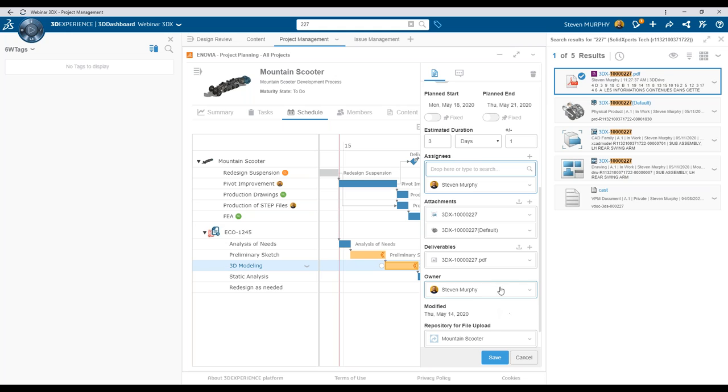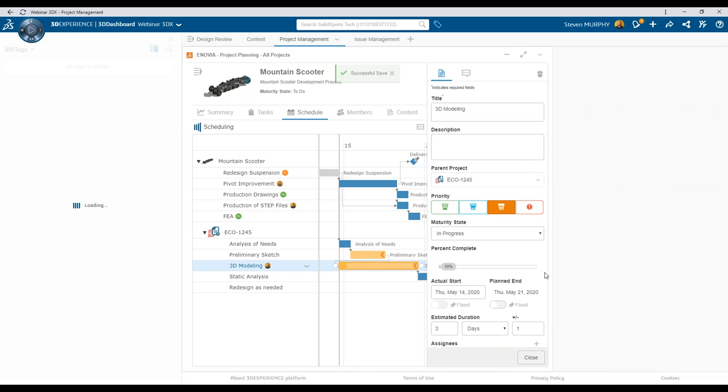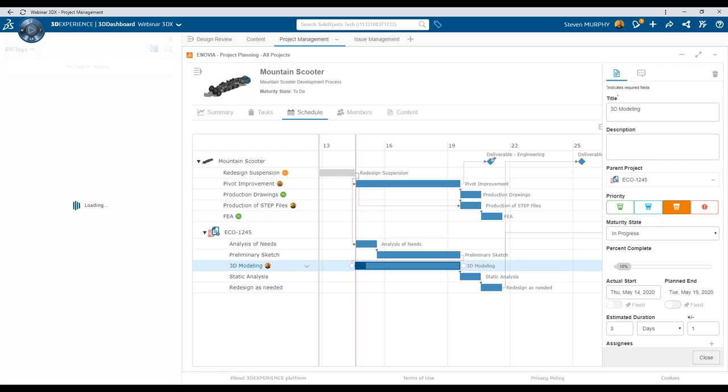And what that does is that now when I generate my tasks, I have access to all this information. So I'll go ahead and hit save here. It'll update. And now notice that it's in progress, so it's moved to what I'm currently working on.